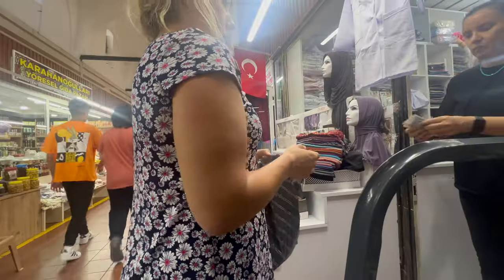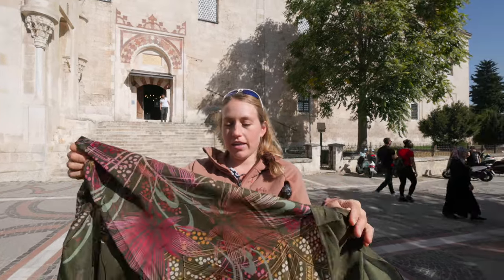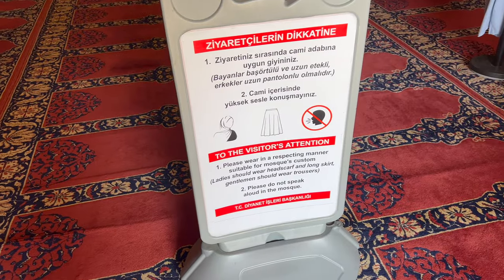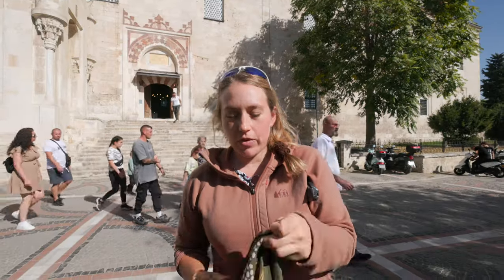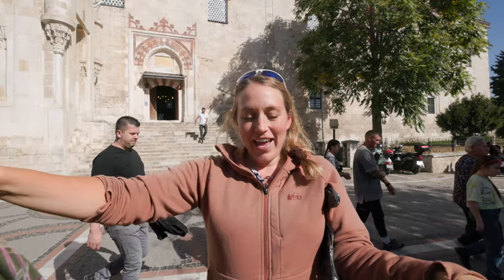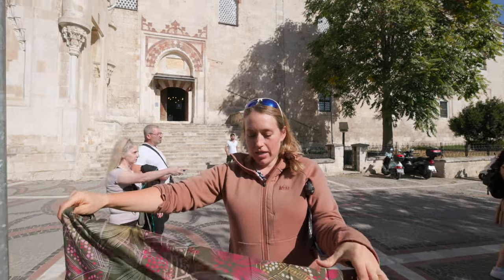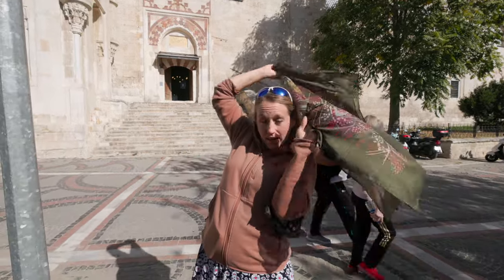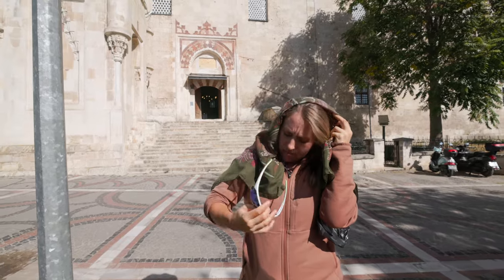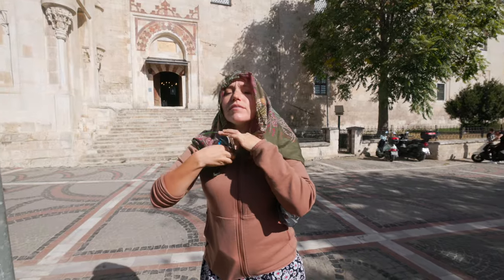I just went to a bazaar and got this because I read in etiquette you're supposed to, as a female, when visiting a mosque in Turkey, wear a head covering. And I'm also wearing a fleece, even though it's like 80 degrees out, because I need to be covered. And I got leggings underneath my dress. Woo! So I am going to do this. I don't know if I'm even wearing this correctly, but I think as long as it covers your hair, you're okay. All of my hair? I think so.